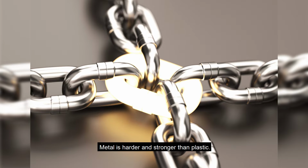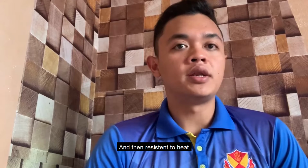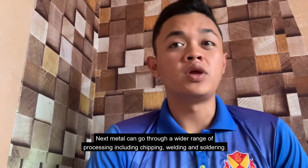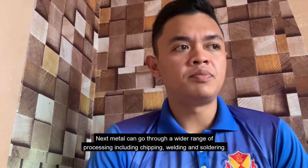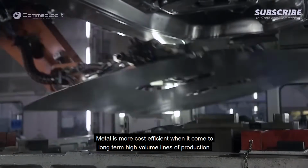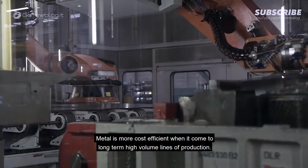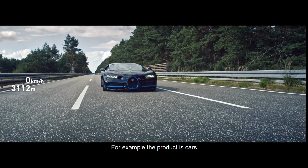Today I want to share about the advantages of metal. Metal is harder and stronger than plastic, and resistant to heat. Next, metal can go through a wider range of processing, including chipping, welding, and soldering. Metal is more cost efficient when it comes to long-term high-volume lines of production. An example of production is the car.